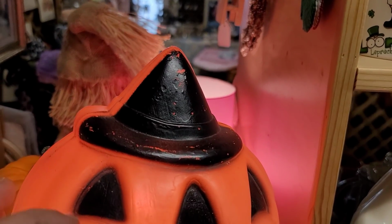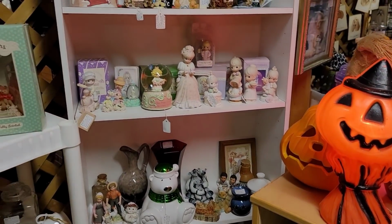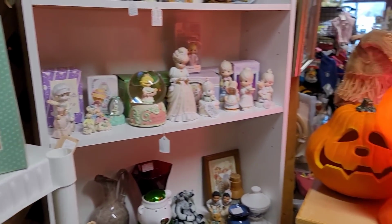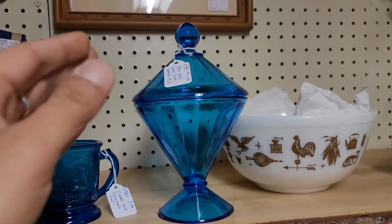The blow mold here, $32.99. Again, collector deal, but not a reselling deal. So I sadly did have to leave him behind. Got to check it all out. Make sure that we don't miss anything.